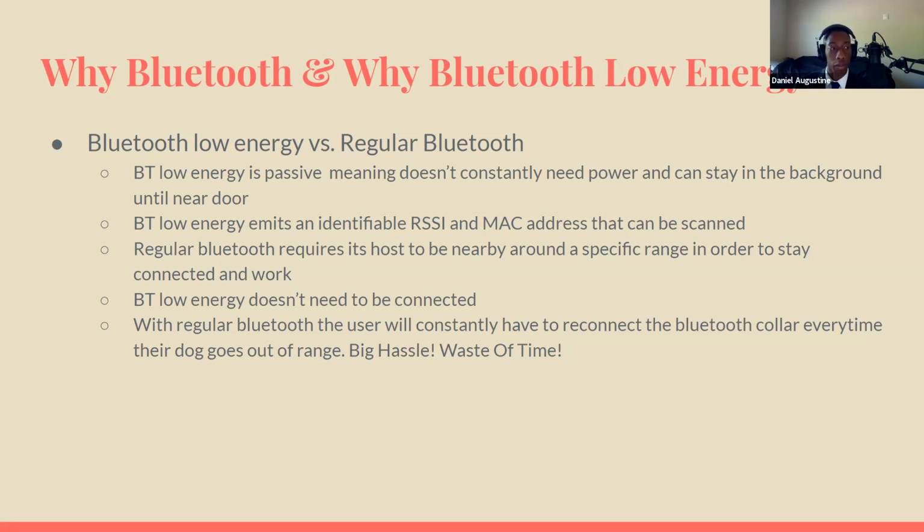A big advantage of Bluetooth Low Energy over regular Bluetooth is the connectivity problem that regular Bluetooth has. Like I mentioned, once regular Bluetooth is out of the range of the host, it disconnects and you have to reconnect it again. But with Bluetooth Low Energy, it doesn't really need to be connected. It can leave the range of the host, but because it passively and constantly emits its MAC address, it doesn't need to stay connected. All that needs to happen is the host needs to look for that address, and once it finds it, it can then connect to it.